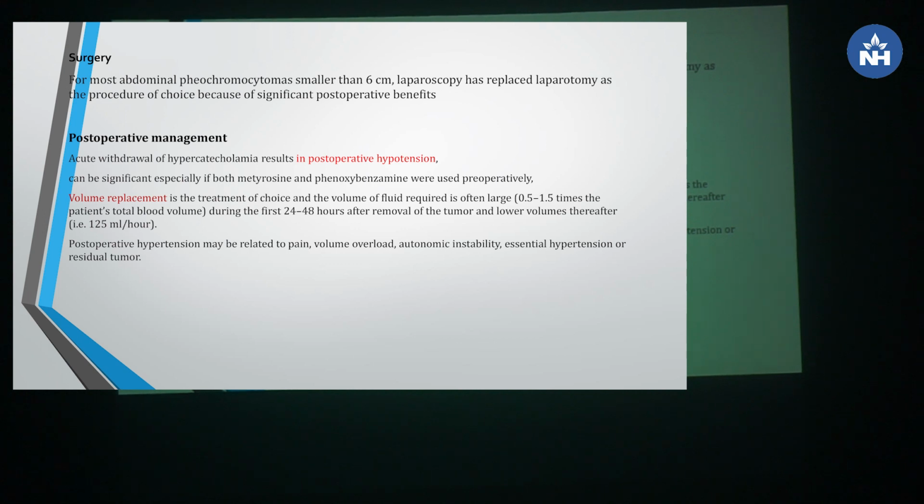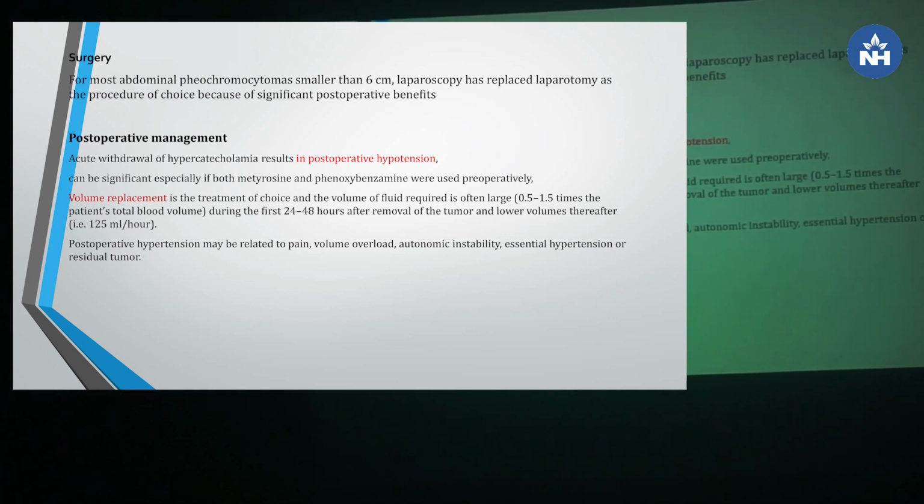So surgery. Most of these days, laparoscopy has replaced laparotomy as the procedure of choice for surgical correction, and for most tumors less than 6 centimeters, we undergo laparoscopy. Post-op management issues include post-op hypotension. This can be especially high if we are giving medicines such as metyrosine and phenoxybenzamine pre-operatively. Volume replacement is the treatment of choice to prevent post-op hypotension, so you need to give large amounts of fluid. Post-op hypotension may also be related to volume overload, autonomic instability, essential hypertension, or in the worst case scenario, a residual tumor.